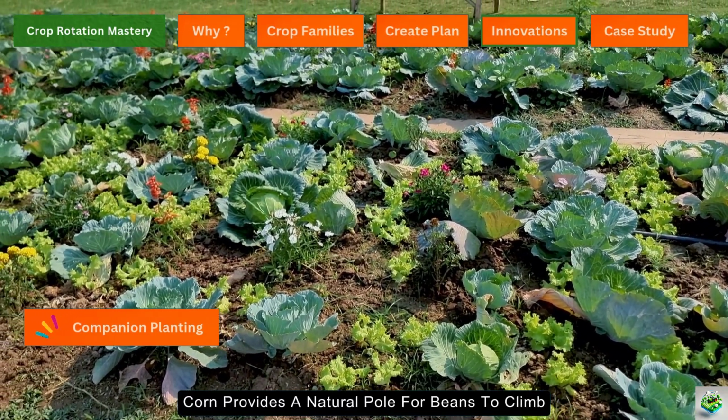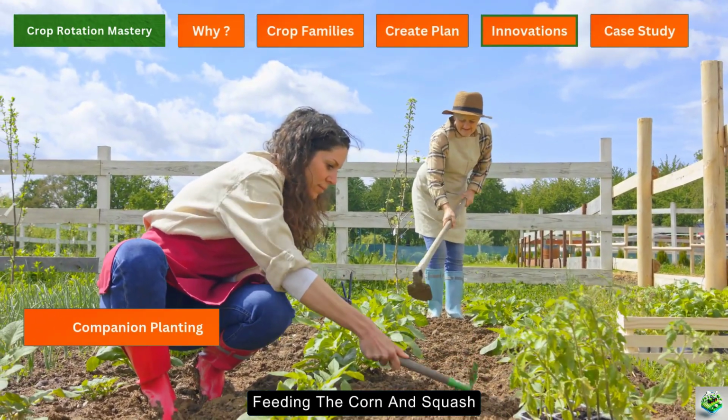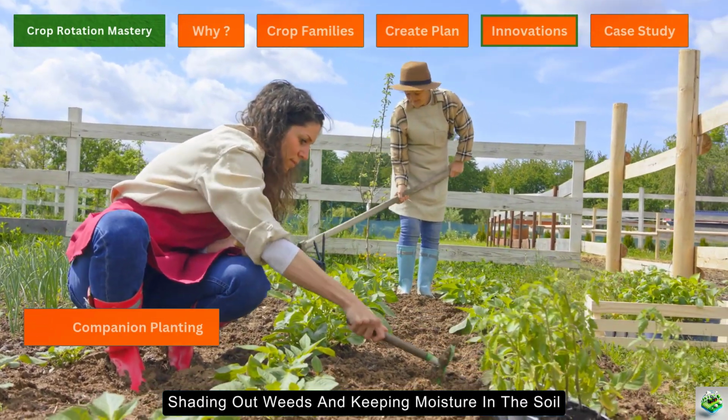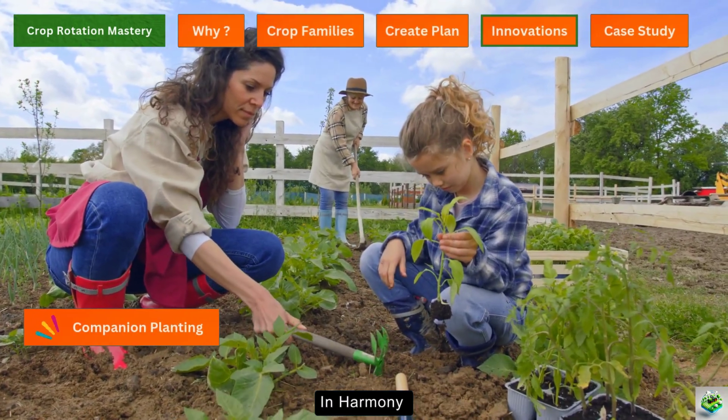Corn provides a natural pole for beans to climb. Beans fix nitrogen in the soil, feeding the corn and squash, while squash spreads along the ground, shading out weeds and keeping moisture in the soil. It's a perfect example of plants working together in harmony.